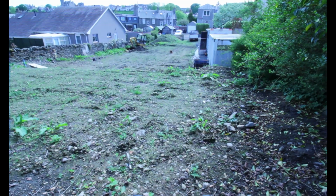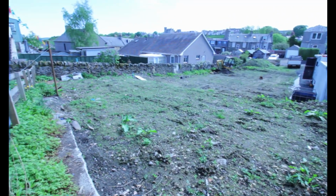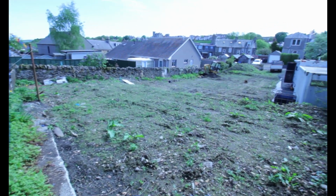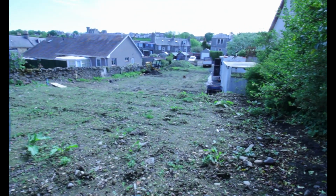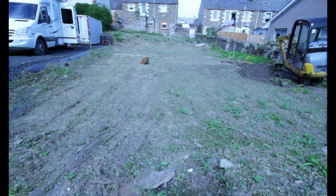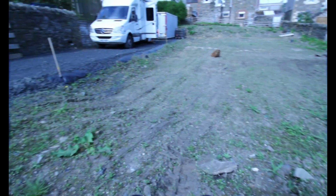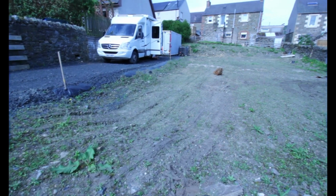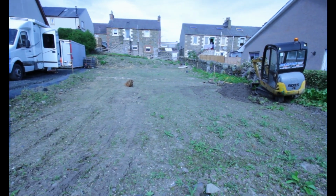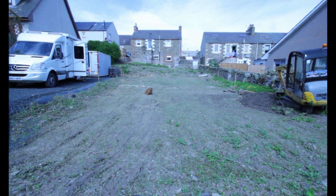The site's about 45 metres long and about 15-16 metres wide at its widest point. I've already been in and done a little bit of digger work just to expose that there was a house on the site, built in the 1800s, knocked down in the early 2000s due to subsidence. Should be a bit of fun. Stay tuned and watch.